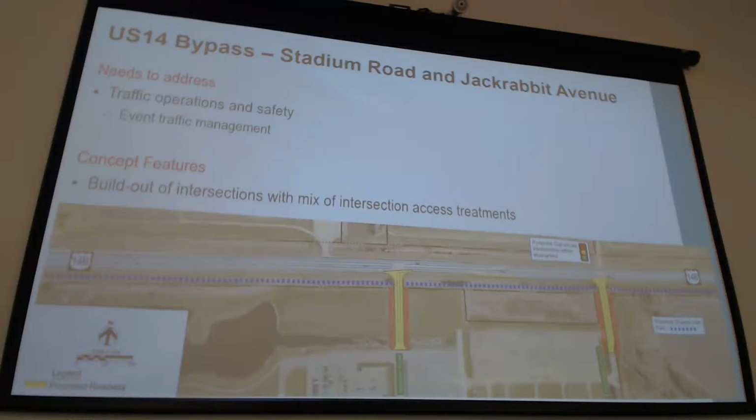So moving east to Stadium Road and Jackrabbit Avenue intersections, and the needs looking to address here, really focused on the event and traffic management side of things. The turning traffic at both these intersections on a daily perspective is considerably less than many of the other intersections along the bypass. So certainly a consideration as we're looking through the concepts. A lot of these are looking at how do we address event traffic management, essentially help the folks out that are guiding traffic into and out of the area for those events.